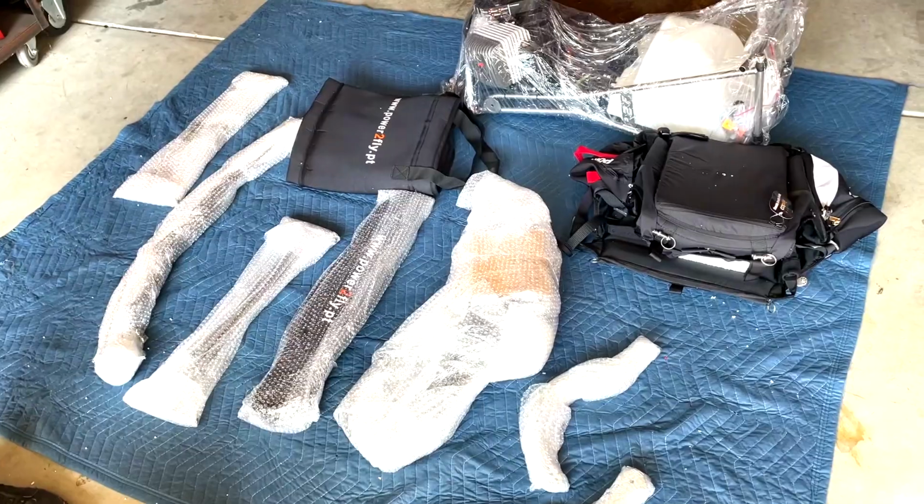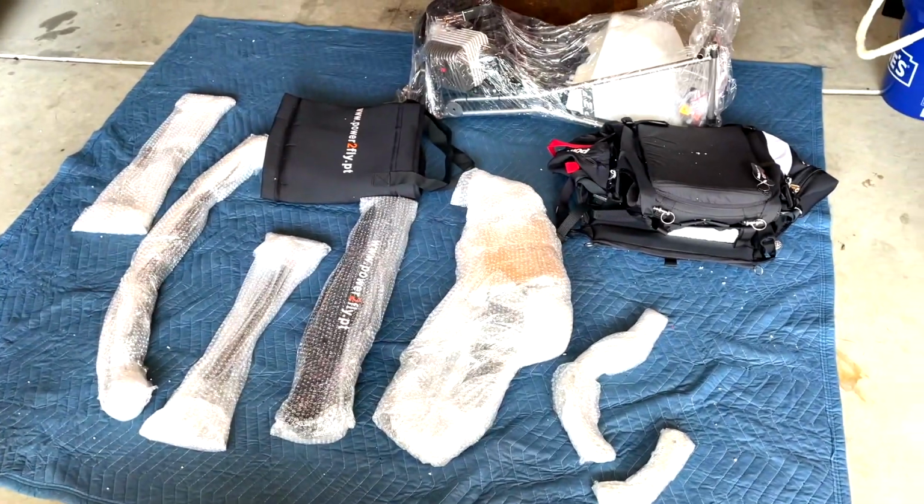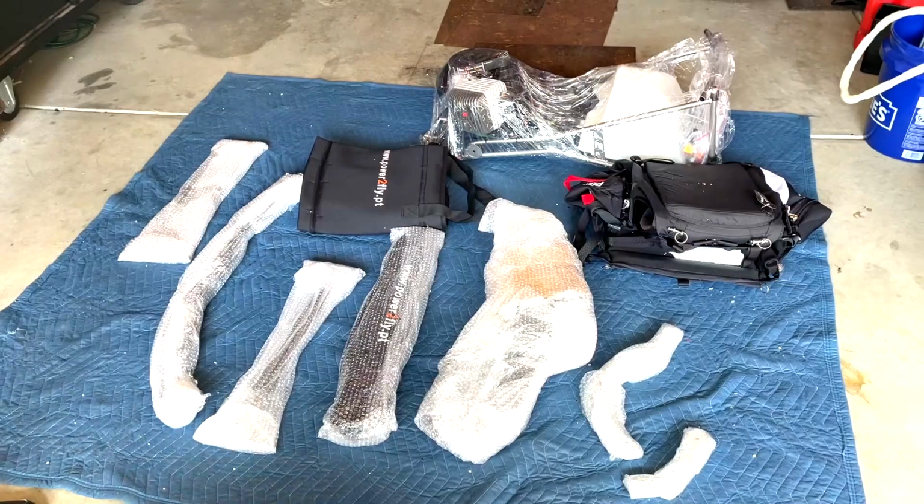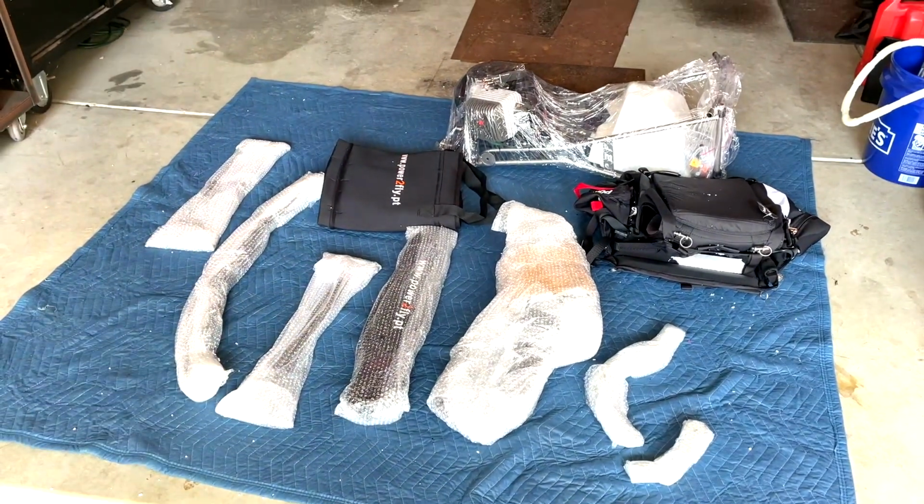I wanted my new motor here in time to fly the Purdin fly-in, and somehow they got it here in like 2 days. Got a lot of work to do though in a very short period of time, because the Purdin fly-in's this weekend. If all goes well, I'll be hitting the road to Purdin's.